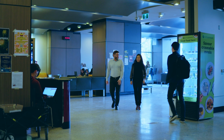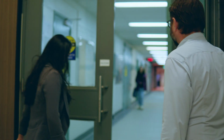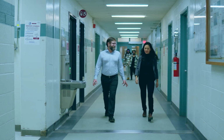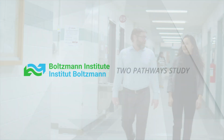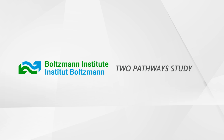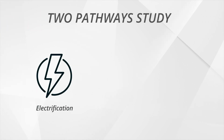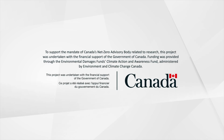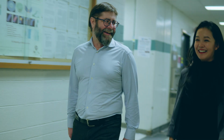Professor James Cotton heads up the McMaster Institute for Energy Studies, which was contracted to research heat demand and heat sources and thermal energy storage by the Boltzmann Institute as part of the Two Pathway Studies, which intends to shed light on the ramifications and, in particular, costs to consumers of pursuing zero emissions from buildings down two pathways. The first pathway being substitution of gas entirely by electricity, while the second pathway of substitution of gas by thermal networks in towns and cities. Part of the funding came from Environment Canada's Climate Action and Awareness Fund.